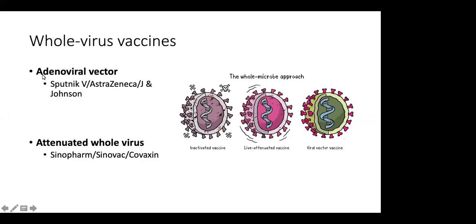Adenoviral vector, the adenoviral vector vaccines.